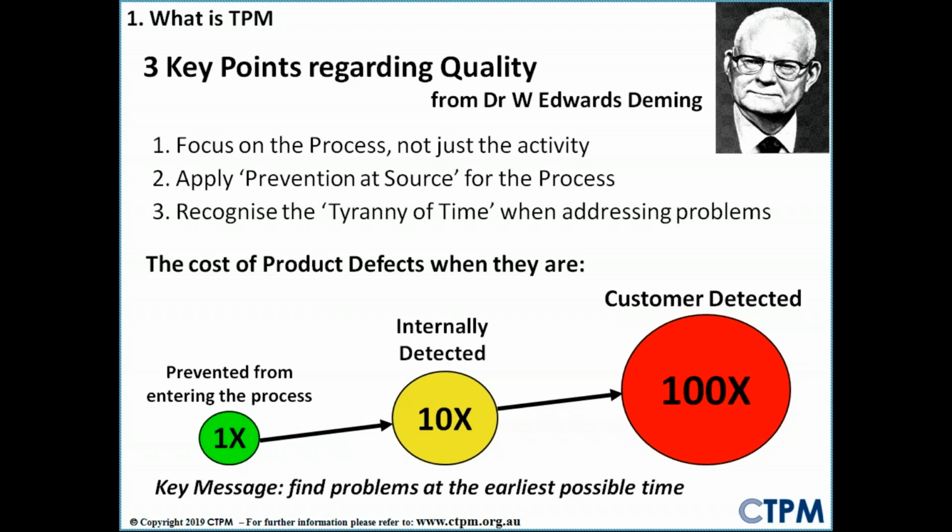Now, as Toyota were trying to apply this thinking in their workplace with their equipment, they found that equipment reliability became a critical issue, especially as they were trying to pull out inventory between equipment and link their equipment together. So they had minimum time between when one item or part was made and moved on to the next process.